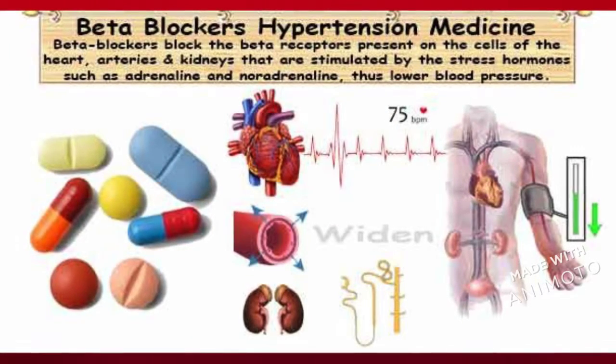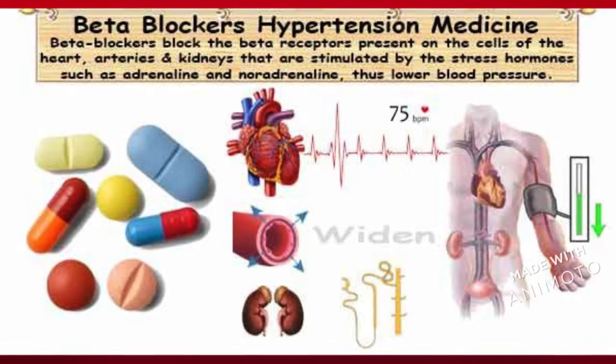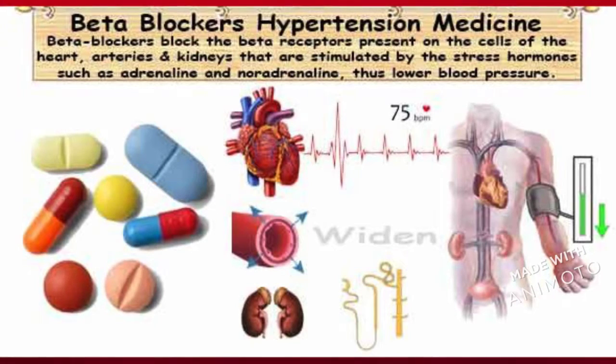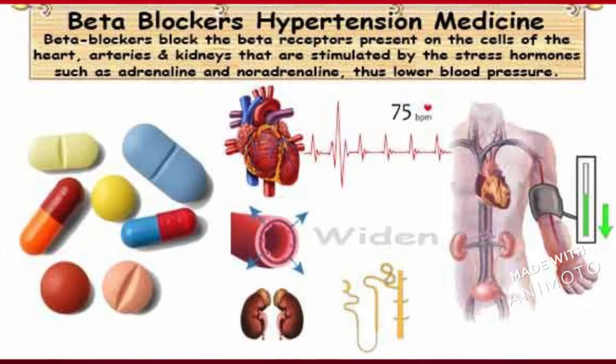Beta blockers improve congestive heart failure and post-MI. They work well in young and white people, but they may cause an increase in cholesterol and lipids. Depression also increases. Asthma problems may worsen, and this can cause COPD and bronchospasm.